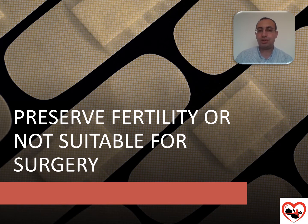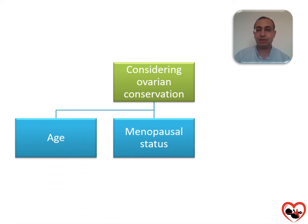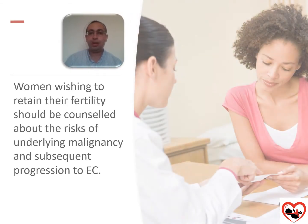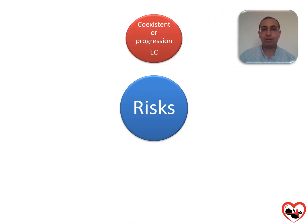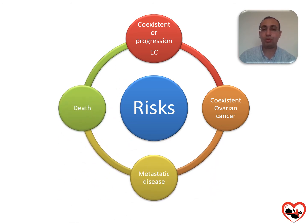Preserving fertility or patients not suitable for surgery. Considering ovarian conservation, there are several factors. First is age, second is menopausal status, the third is patient preference. Women wishing to retain their fertility should be counseled about the risks of underlying malignancy and subsequent progression to endometrial cancer. So the risks include coexistent or progression to endometrial cancer, coexistent ovarian cancer, metastatic disease, or death.